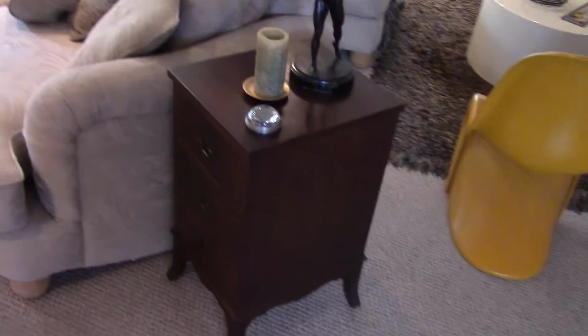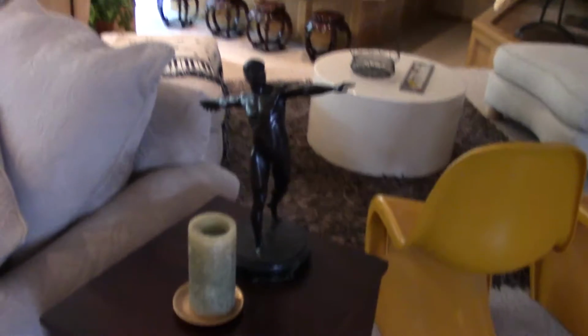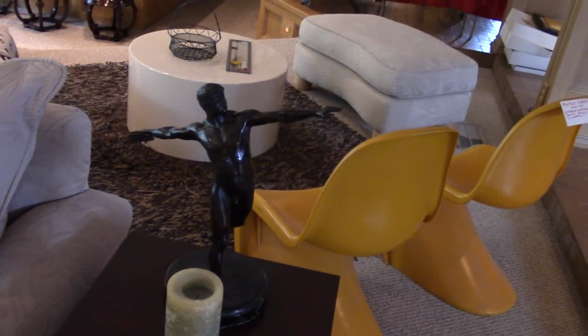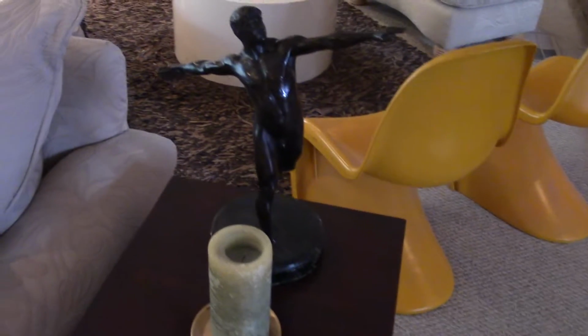This is the pair of end tables that matches the other two pieces of Duncan Fife. This is a 1920s German bronze. It is artist signed. It is German, and it was made in the 1920s. It's of the discus thrower. It's kind of a minimalist style. It's really exceptional.